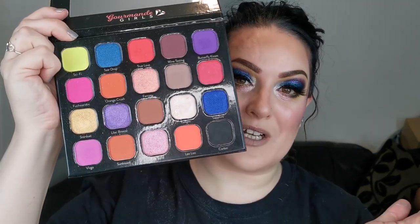And I'm going to start with, I say the surprise, but the Spectra palette, which is the collaboration between Gourmande Girls and Christa Rice Makeup. First of all, this packaging, I love this green. But yeah, I think it's really cool. The palette itself, I mean, it is a beautiful colour story, but it's not until you use it that you really see just how good it is, if that makes sense.